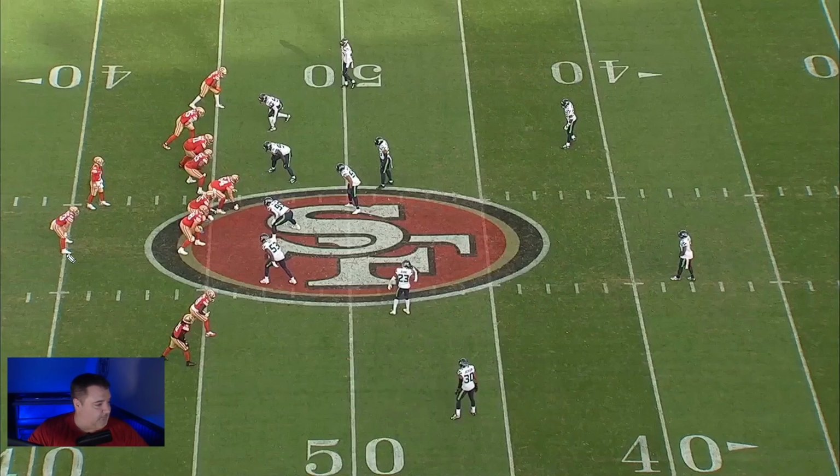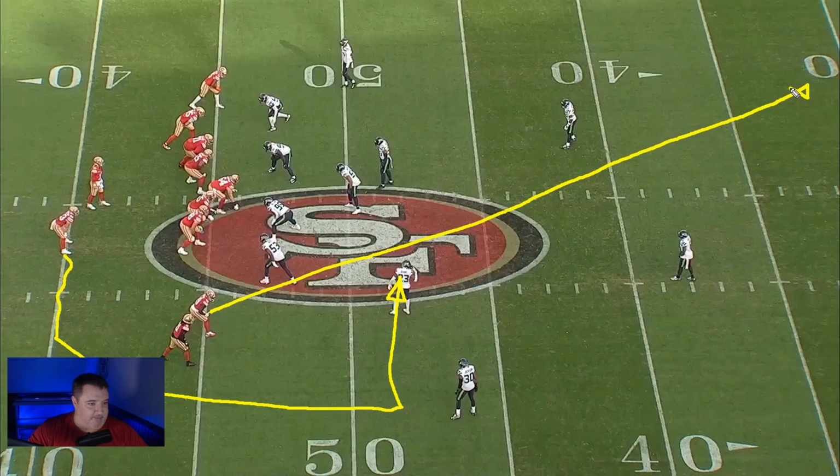Before we run the play, you're going to see motion by McCaffrey. He's going to stop right here, and then at the snap, he's going to run as though he's going vertical. He's going to break down and then work to the inside. You're going to have Deebo Samuel just run to the opposite numbers. That's all he does. He doesn't run at anybody. He's just running at that angle immediately.